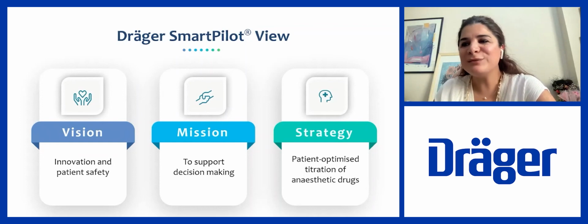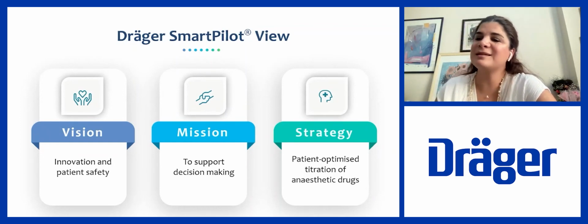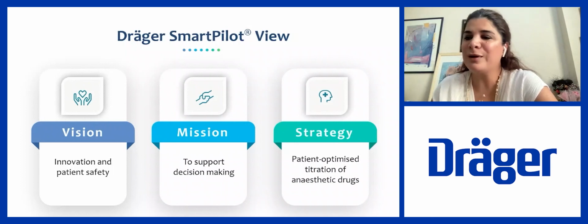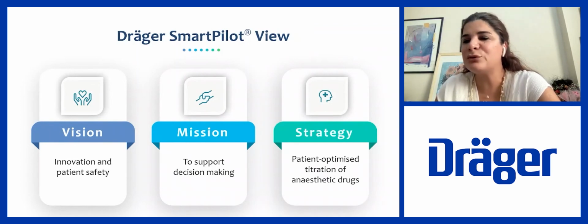Finally, SmartPilot View converts abstract device data into comprehensive visual information. So it gets easier to make decisions. And via SmartPilot View, which has proven to be beneficial in our daily practice, more optimized and individualized anesthetic titration is maintained.